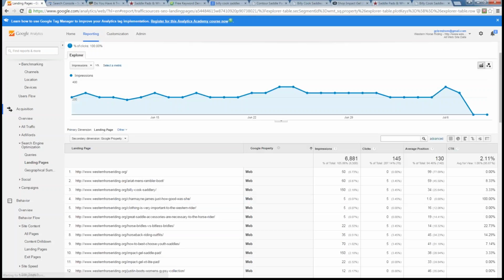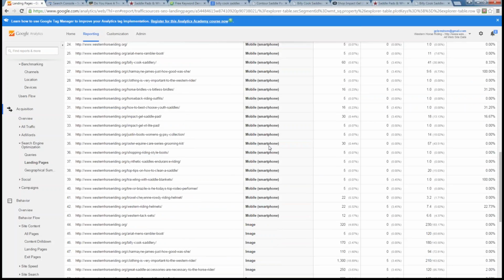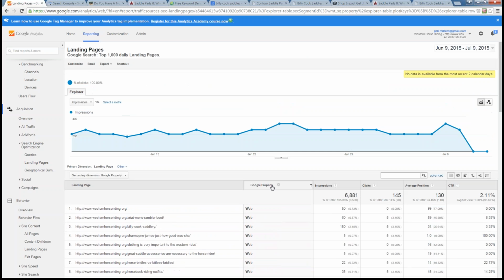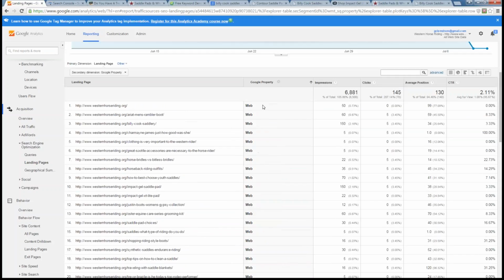And I like to set the rows to a higher number. And you even have mobile smartphone here. So I get image and mobile and web. So I can see who's coming through on their cell phone, who's coming through from the normal Google web property.